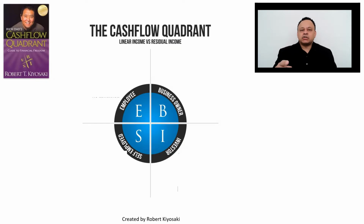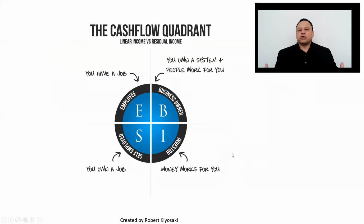Now, some of you have read it, so I won't spend too much time on it, but for those who have not read it, I'll spend a moment to define it. And I'm going to tie this into real estate, and that's why I'm doing this. I think it's a great format to help you understand how to retire early. So according to Robert Kiyosaki, we have employees out there, we have self-employed, we have business owners, and we have investors. So those are your 4 groups of people.